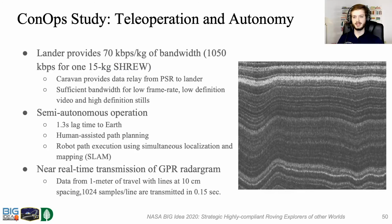Robots entering a permanently shadowed lunar crater rapidly lose line of sight and radio contact with the lander parked near the rim. However, the Shrew Caravan provides a communication relay between the lander and the Shrew deepest in the PSR. The challenge specifications assume 70 kilobits per second of bandwidth per kilogram of payload, or 1.05 megabits per second per 15 kilogram Shrew, which is sufficient to transmit low frame rate, low definition video.